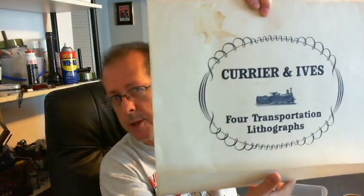So for $1, I picked up this set of 4 courier knives. Look here, you can read it for yourself. 4 transportation lithographs. And look, you open it up and guess what's inside? 4 transportation lithographs. So there's one. I'm just going to go through these real quick. That one is called the Pit Stop by Jim Rosie. That's not courier knives. That's a bonus. Let's see if there's 4 in here.